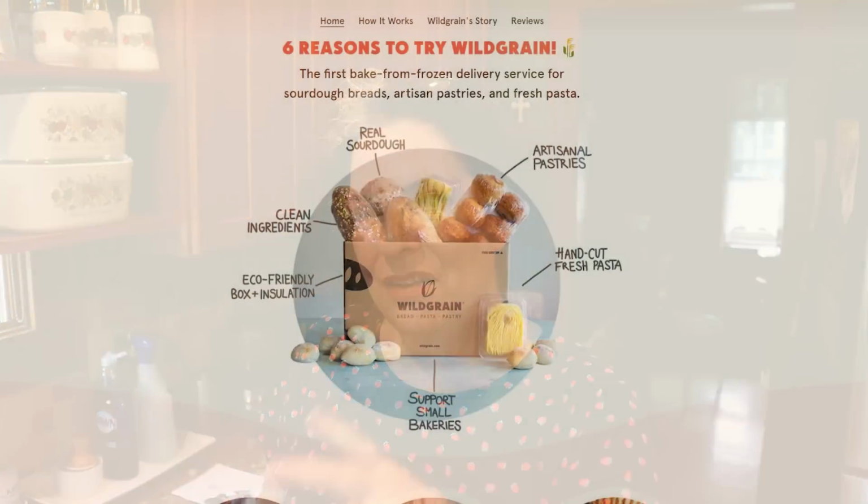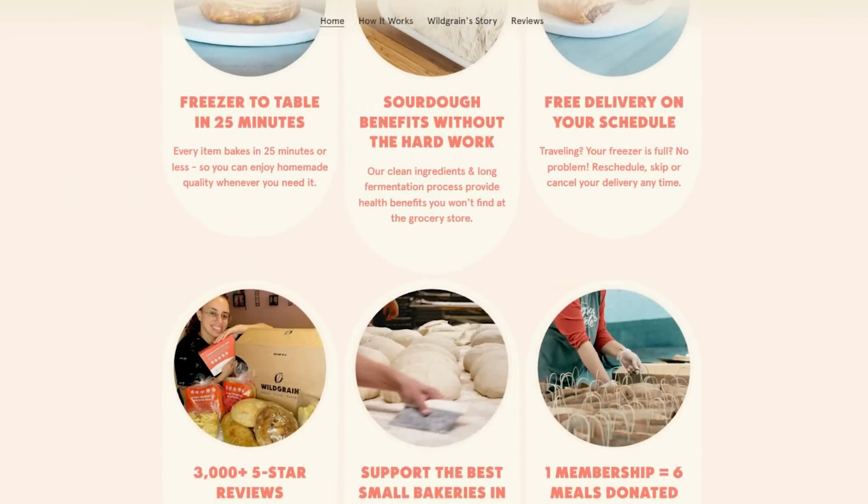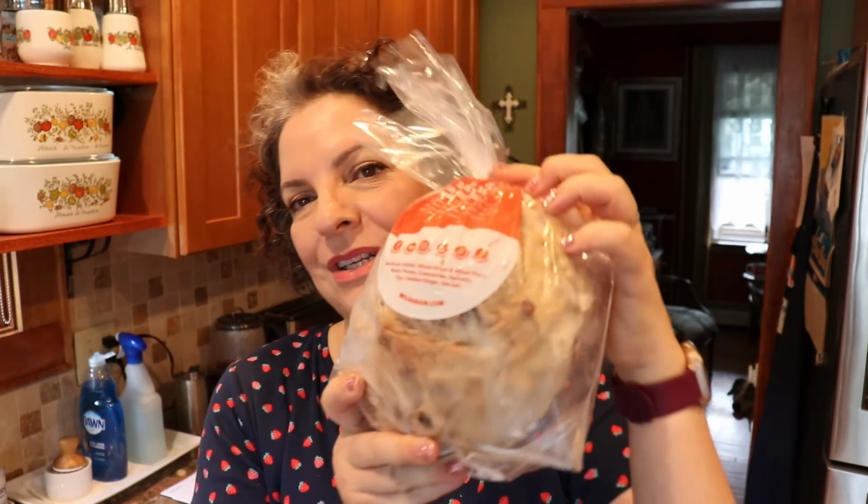Not bread that I made myself. Have you ever heard of this company called WILDGRAIN? They send you a box every month or whenever you want it, and it's filled with pre-made breads and pastries and pasta, but they're not cooked all the way. They come to you frozen. I'm going to give you an example, like this one. This is sourdough bread, and they already started cooking them, and then they stop and freeze them.